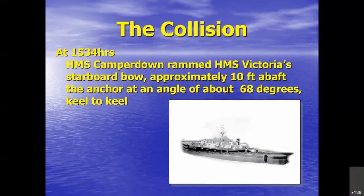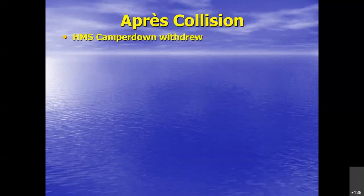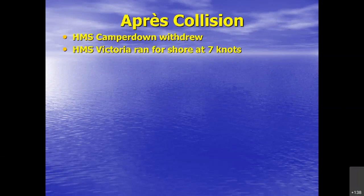So at 15:43 hours, approximately, HMS Camperdown rammed HMS Victoria about 10 foot abaft the anchor hawse pipe, and at an angle of about 68 degrees. And the key thing about that is that that was in front of the 18-inch armour band, so it's a vulnerable position. And Camperdown dug a great big hole into the starboard side of Victoria. Now, both ships were still in astern propulsion, so Camperdown withdrew. So HMS Victoria then had a great gaping hole in her starboard bow, and water was pouring in.